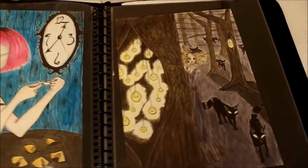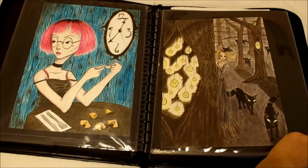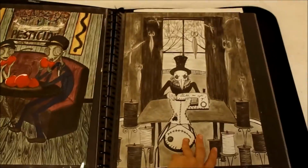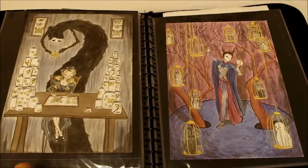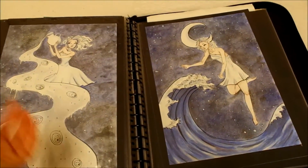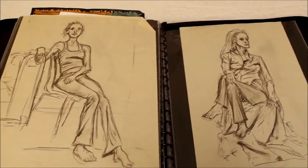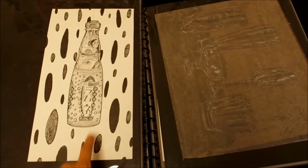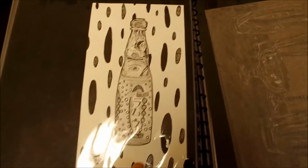So the next images are all things that I did just for fun. These are the creative images that I did. This is when we get into the technical side. These are 15-minute sketches from a figure drawing class that I did. This is what I mean when you can be creative with your still lifes. Okay, this is the Japanese soda bottle.